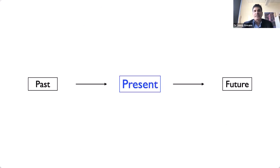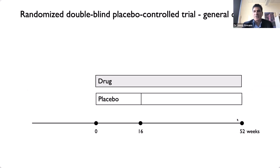So that gets us to the present. And in this section, I really want to focus on the current treatments that we have available. And I'm going to start with a discussion of the randomized double-blind placebo-controlled clinical trial, because that is the workhorse of research in this field. And I think it's important that everyone understands where the knowledge about the effective treatments comes from.